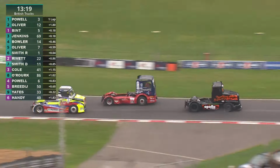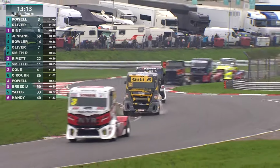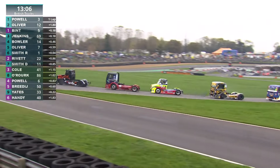Ryan Smith just behind him, and you can see they're trying to get past Adam Bint, which is a Division 2 truck. It's not as powerful as the Division 1 trucks around it, and they're able to get past mainly on the straights there with the increased straight line speed. David Jenkins came through at the end of the first lap.